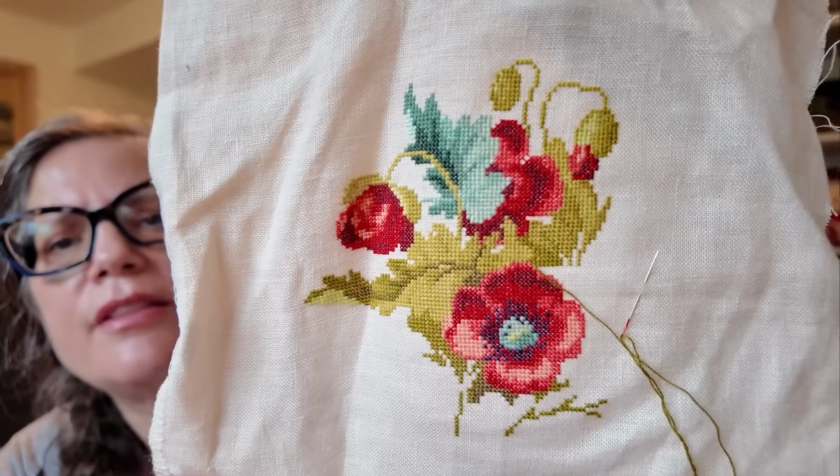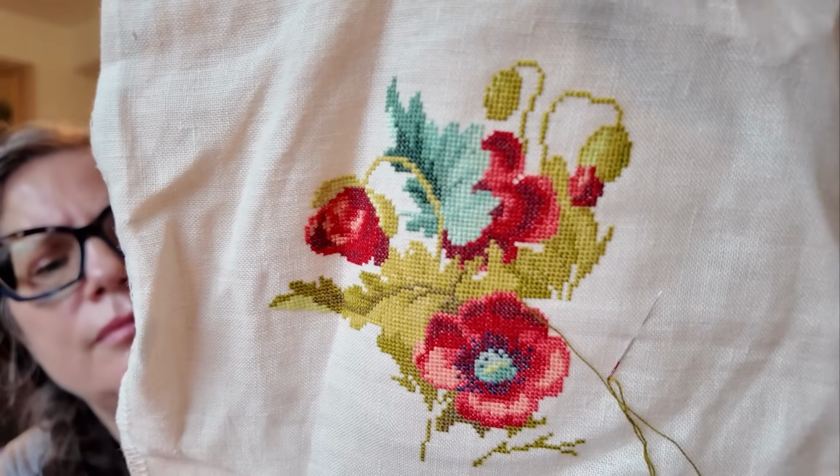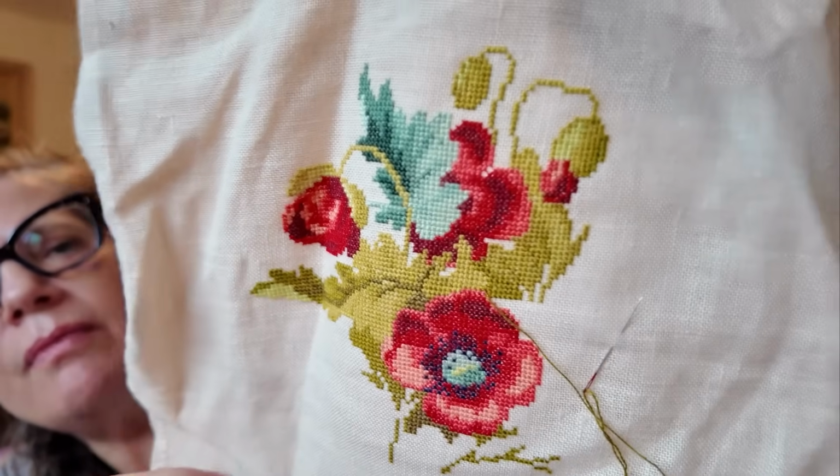I'm stitching this on 38 count Russian tea cake, and I'm using Soie d'Alger. The flosses for this are just fantastically beautiful. I think this is the prettiest color palette in the whole wide world.